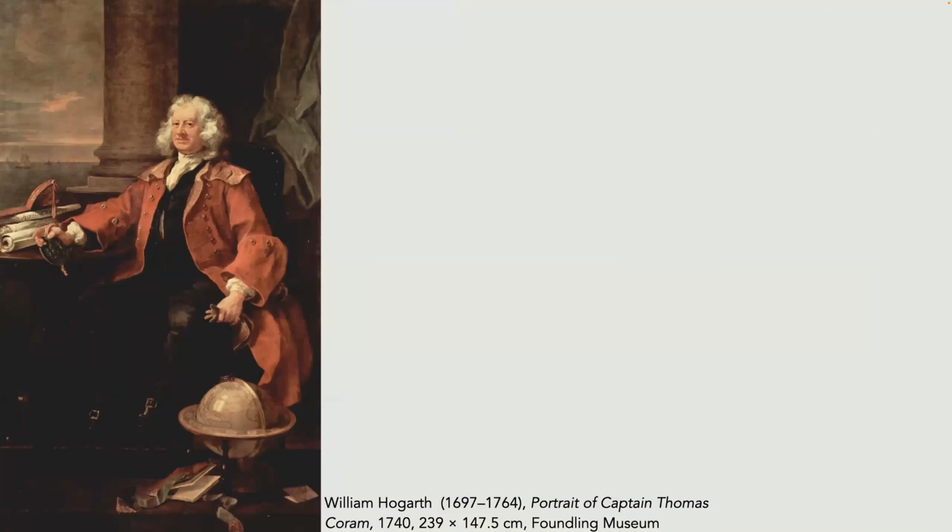Let me step back and talk about the Royal Academy a bit. To put it in perspective, I'll talk about academies and schools, because they developed during the 18th century. This is Thomas Coram by William Hogarth. And just to put it in perspective, time scale wise, Hogarth died the year before the flower painting by Mary Moser that we've just seen. So he was the generation before. And he died a few years before the Royal Academy was founded.